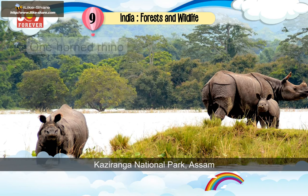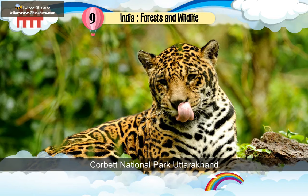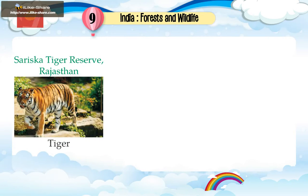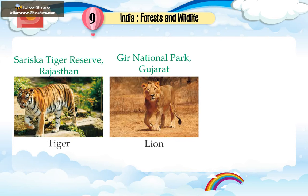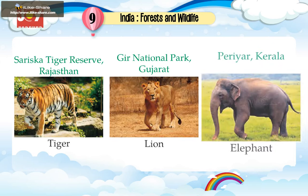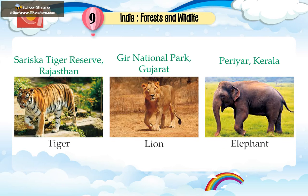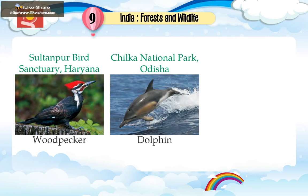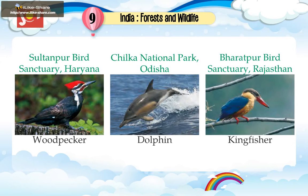Kaziranga National Park, Assam. One-horned rhino. Corbett National Park, Uttarakhand. Tiger. Kanha National Park, Madhya Pradesh. Wild pig. Sariska Tiger Reserve, Rajasthan. Tiger. Gir National Park, Gujarat. Lion. Periyar, Kerala. Elephant. Sultanpur Bird Sanctuary, Haryana. Woodpecker. Chilka National Park, Odisha. Dolphin. Bharatpur Bird Sanctuary, Rajasthan.